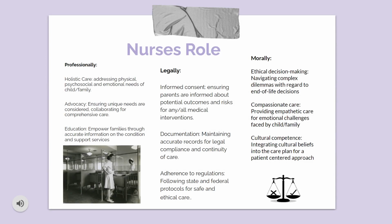Okay, for the nurses' roles. In addressing the concerns related to trisomy 18 in the pediatric population, we as nurses play a pivotal role that extends across professional, legal, and moral dimensions. As you see on this slide, we presented a few for each category, and I'm just going to summarize it fairly quickly. As nurses, we provide holistic care to children with trisomy 18.